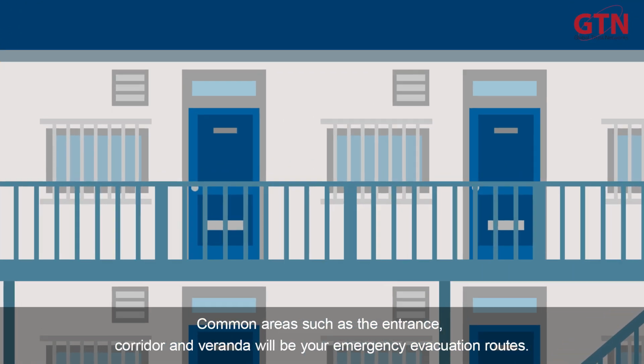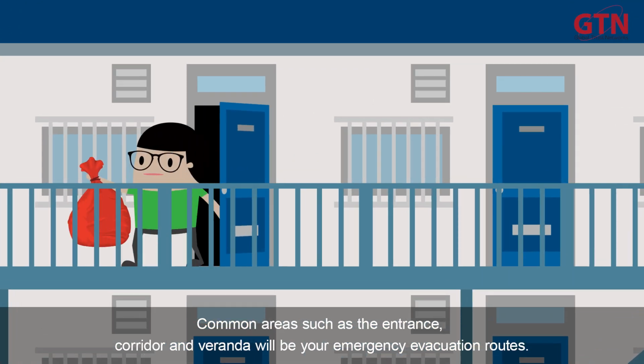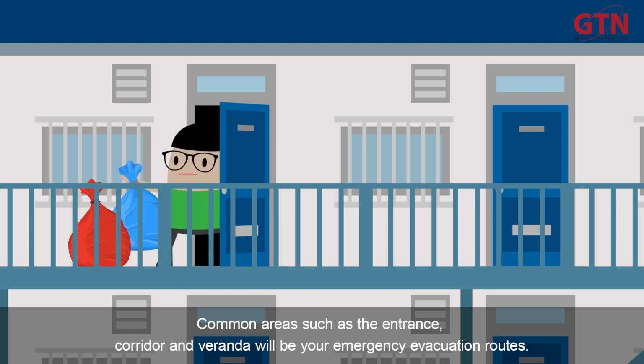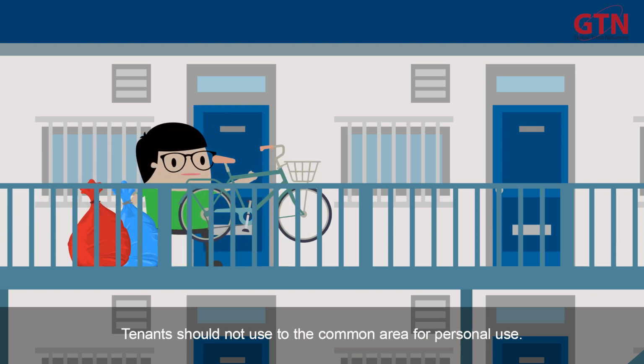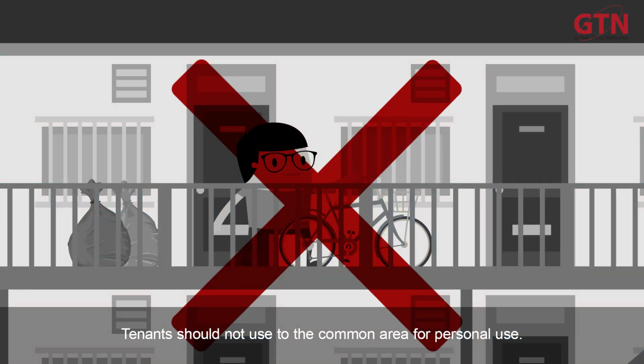Common areas such as the entrance, corridor, or veranda will be your emergency evacuation routes. Tenants should not use the common area for personal use.